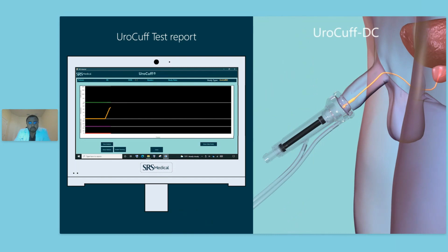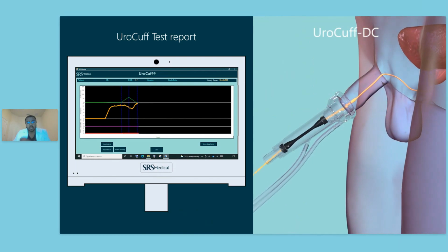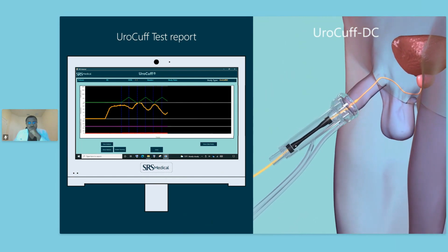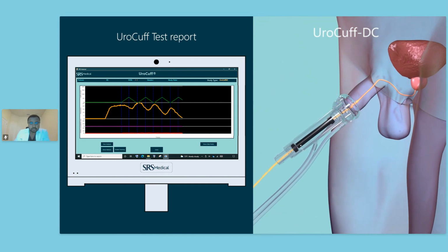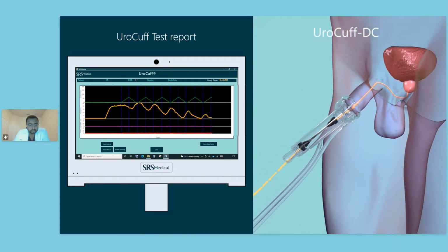The patient is then asked to urinate through the UroCuff into the flow meter. Throughout urination, the UroCuff simultaneously applies pressure to the urine stream while evaluating resulting changes in the flow rate. The pressure required to interrupt flow equates to the bladder pressure.